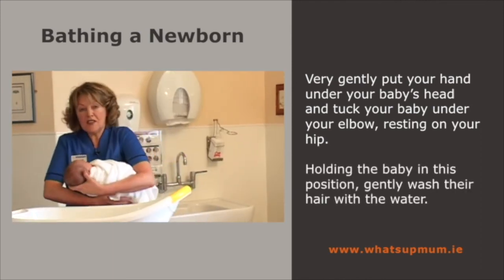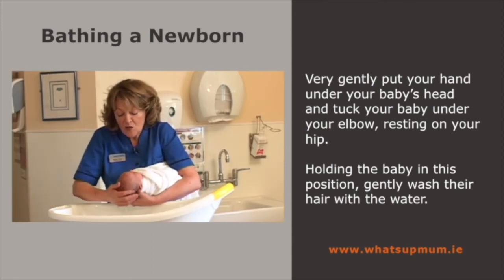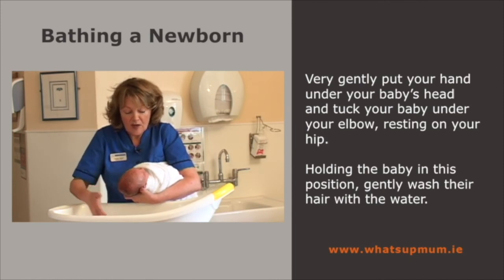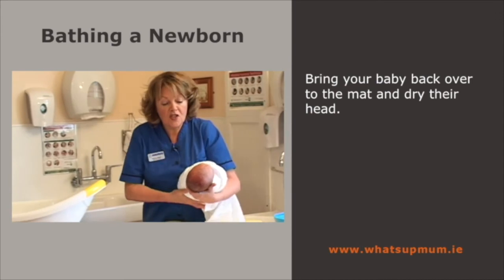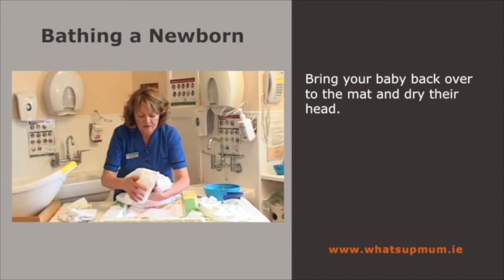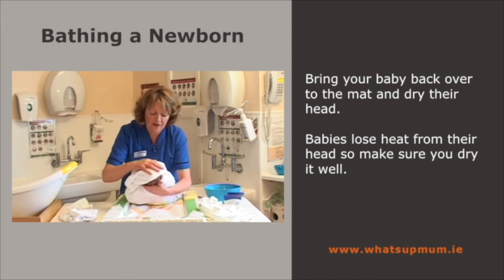Now, I'm holding the baby in the same position and I'm going to wash the baby's hair. So just wash it nice and gently. This is a very good baby. And I'm going to come back onto my mat and lie the baby back down and dry the baby's head well. Babies lose a lot of heat from their heads, so make sure that you dry the baby's head very well.